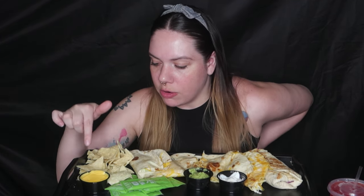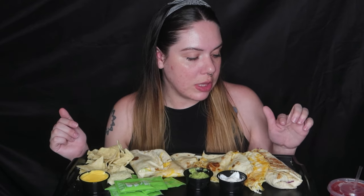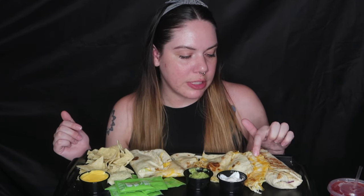So I got the burrito meal, or like the quesadilla meal, which came with a soft taco, the nachos, or like the chips with nacho cheese, and sour cream, guacamole, and then some salsa verde. Then there was also the Cantina burrito and the crispy taco.